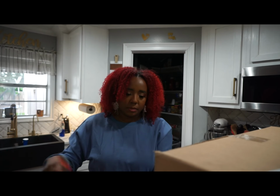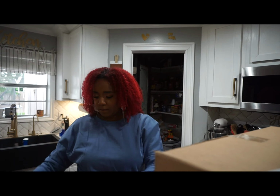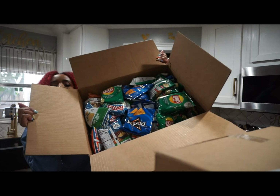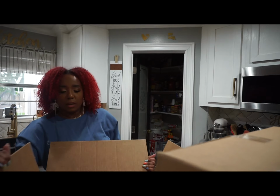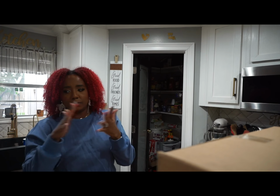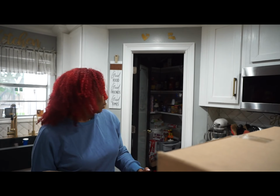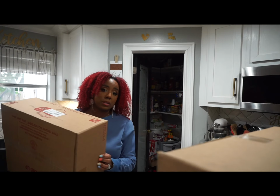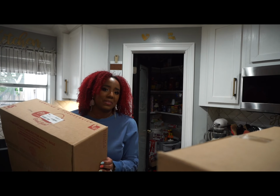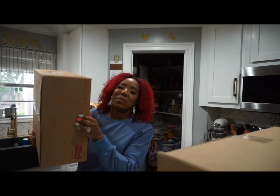I think it's just some chips. Variety count chips. It's in a different box. Usually it's in a more compounded box, but I'm gonna set this aside because I make them eat everything that's in there first before they get to open this. So we have, I think, some Fritos left that nobody wants to eat. So I'll put these to the side.